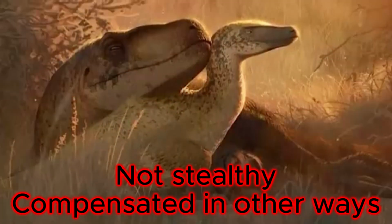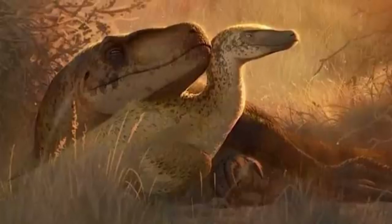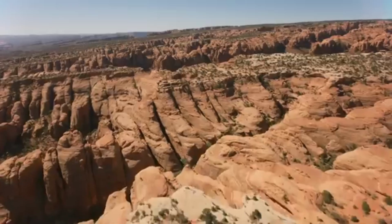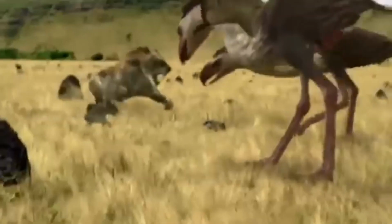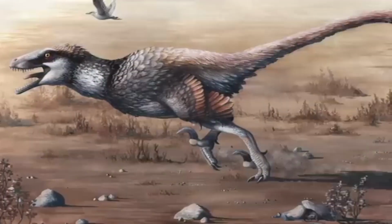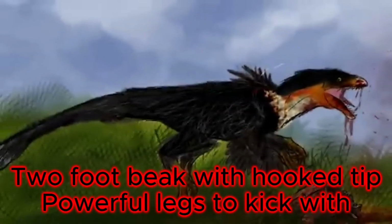Weapons and armor. For weapons, the terror bird had a beak which grew up to almost 2 feet long and ended in a powerful pointed hook that could be used for both stabbing and tearing. In addition, the terror bird had large feet with 3 claws built with the durability to run at high speeds and restrain prey. Given the strength of their legs, they likely could have done some serious damage with these as well, similar to modern-day ostriches, even if they weren't the primary weapon.